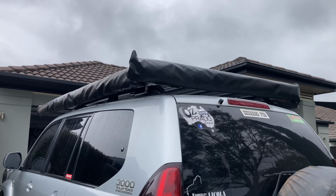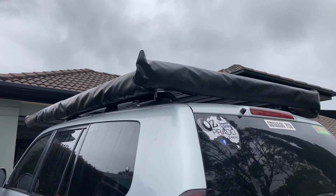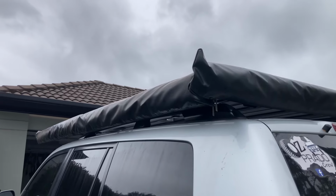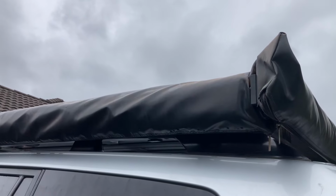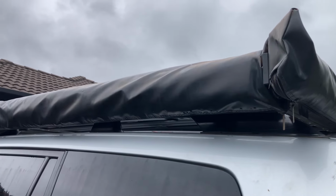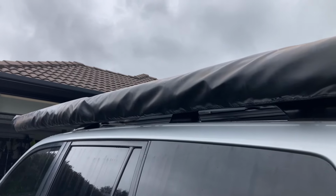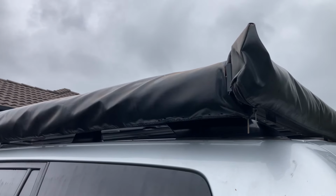Quick video just discussing awnings. Which is the best awning for your vehicle? And it might end up being which is the best value for money, or the best value awning for your vehicle, because what you've got to think about is if you park it in a garage, that's one thing, but for a lot of people that don't have a garage, something's going to be out sitting in the sun the whole time. It's going to be bolted to the vehicle.